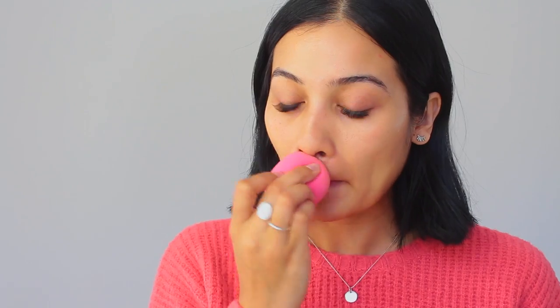I think I'm gonna use a foundation brush. A strobe cream, I don't blend it into my skin or anything. I just apply it to the surface of my skin, quite roughly, and I'm just going to apply my foundation over that. If you're pretty new to makeup, I would suggest you get a beauty blender.